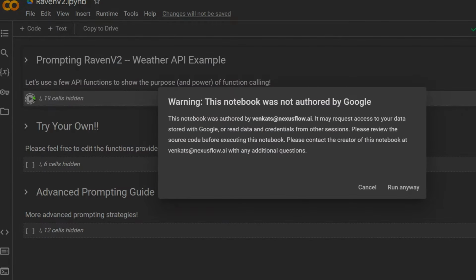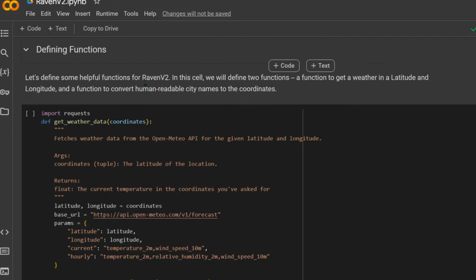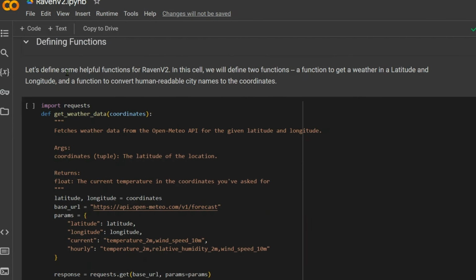So we open those examples here and we see this. Okay, so let's get started. Let's define some functions for Raven-V2. In this cell, we will define 2 functions. A function to get the weather at a latitude and longitude. So given the latitude and longitude, we would get the weather data.